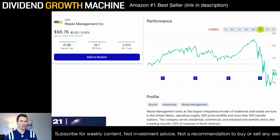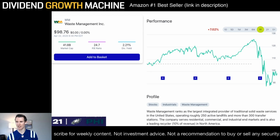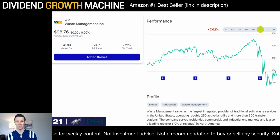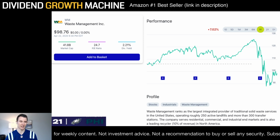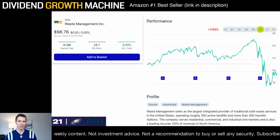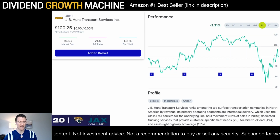The 21st pick, the Philadelphia Eagles select Waste Management. This is a pretty boring company. They're trash delivery, trash pickup, recycling, that sort of thing. Nothing exciting as far as the company goes, but the stock itself is pretty stable. Again, a really nice holding for your portfolio.